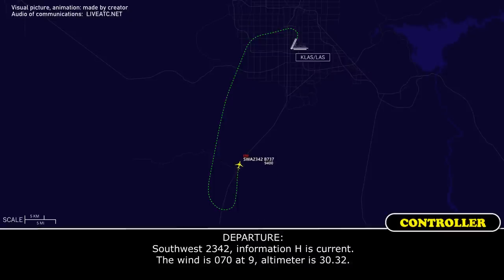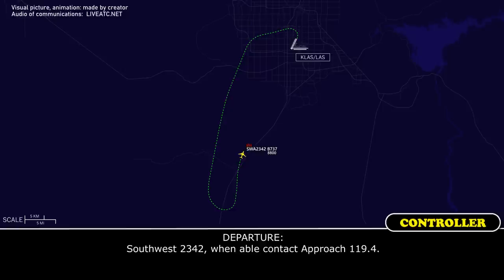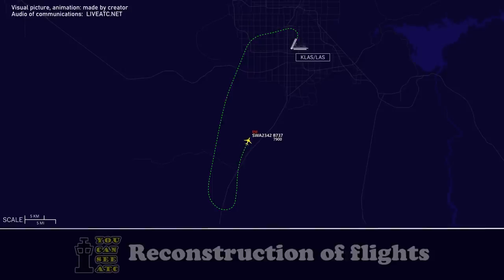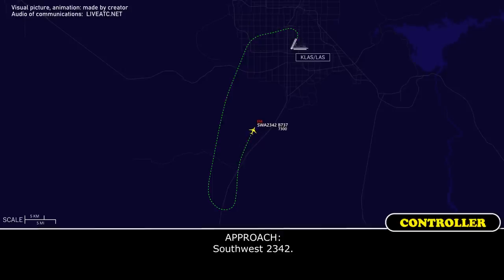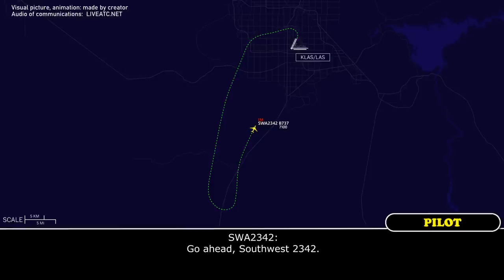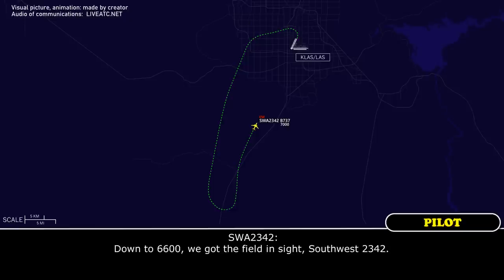Southwest 2342, information Hotel is current, altimeter 3036. Southwest 2342, contact approach 119.4. Southwest 2342. Descend and maintain 6600. Airport 12 o'clock and 14 miles. 6600. We've got the field in sight.